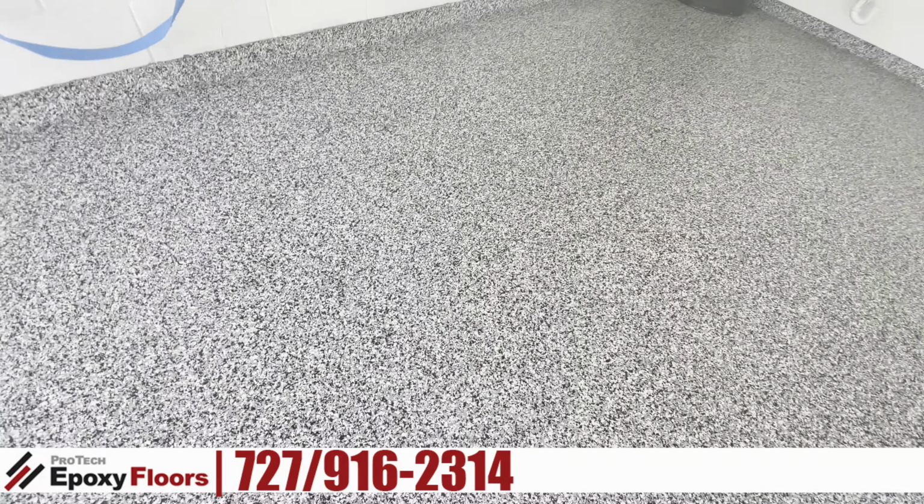So this was a full grinding, industrial grade epoxy base, full chip broadcast of color Domino, and a Polyaspartic top coat. Polyaspartic is UV stable and very durable.